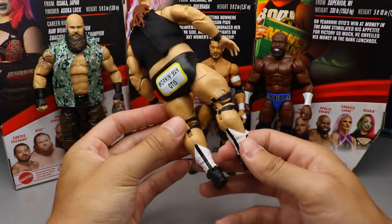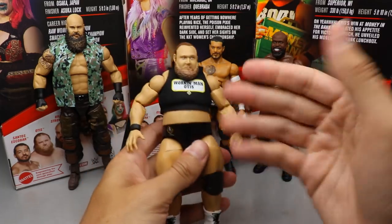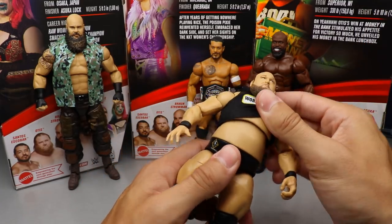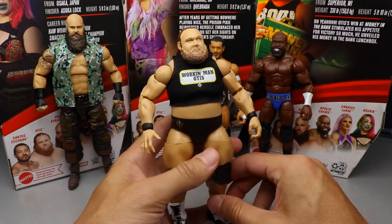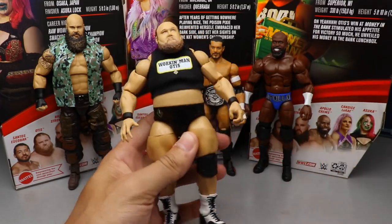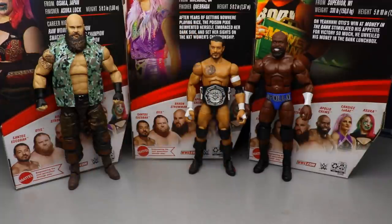But overall, really, really good Otis figure, man. I literally love this figure. I think it's really good. I will say that the chest looks a bit odd. Everybody was commenting "Ultimate Edition Otis," which is hilarious because that's pretty much what it is. But this is a really good figure, even though it comes in at number four.